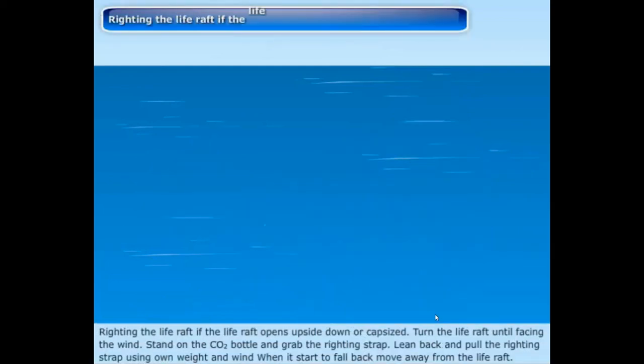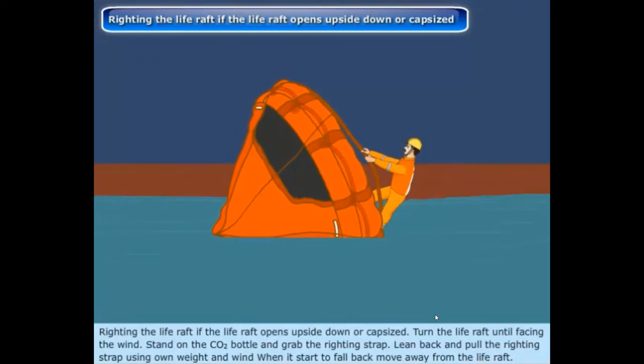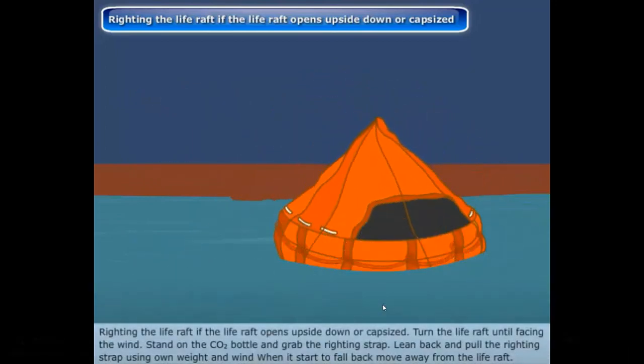Righting the life raft if it opens upside down or capsized. Turn the life raft until facing the wind. Stand on the CO2 bottle and grab the righting strap. Lean back and pull the righting strap using own weight and wind. When it starts to fall back, move away from the life raft.